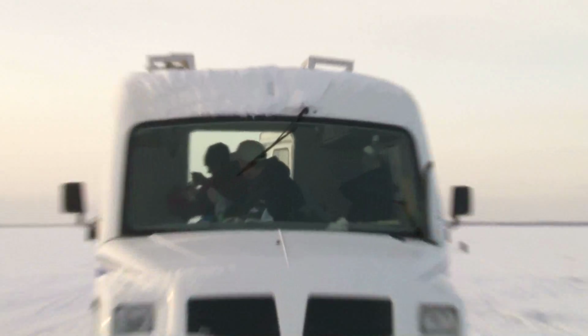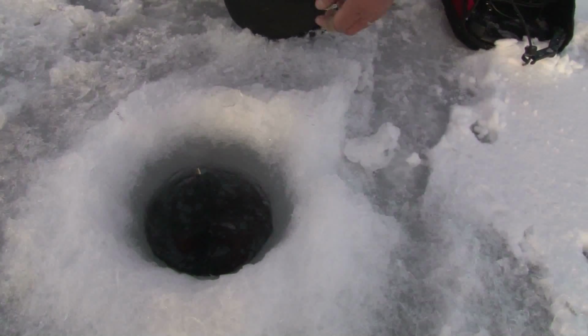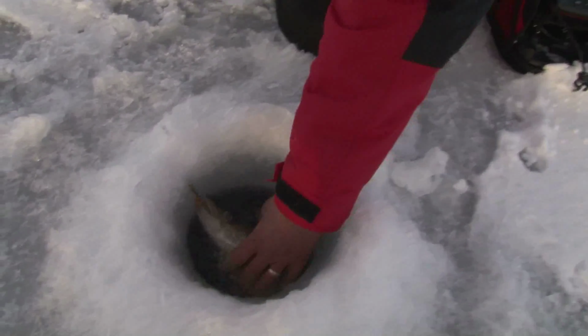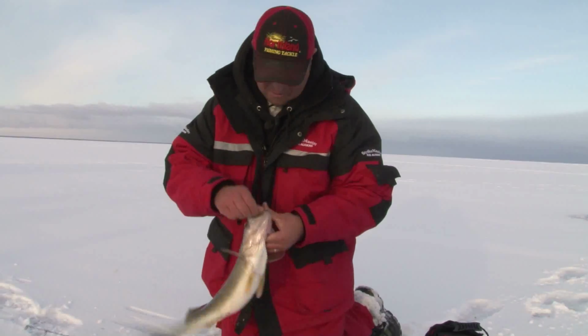They got one in the snow bear too. Let me try and get this fish up through the hole. Oh, boy. This time of year, it's sure hard to get them up through that hole. They just sit there and fight. There he is. Oh, not a bad walleye. Not a giant. Let me get this one back down the hole and get in the snow bear here.